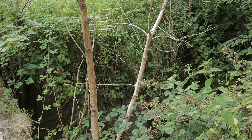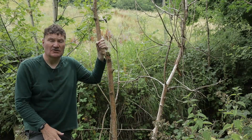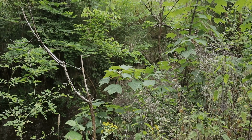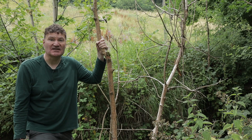So I've got this tree to support me because it is a bit of a drop down that way, not so much on that side. So obviously being very, very careful, but the concrete structure is very, very sound here. But I certainly wouldn't want to go any further in either direction because I'd probably end up getting stuck. But a fantastic spot here on the Thames and Severn Canal.